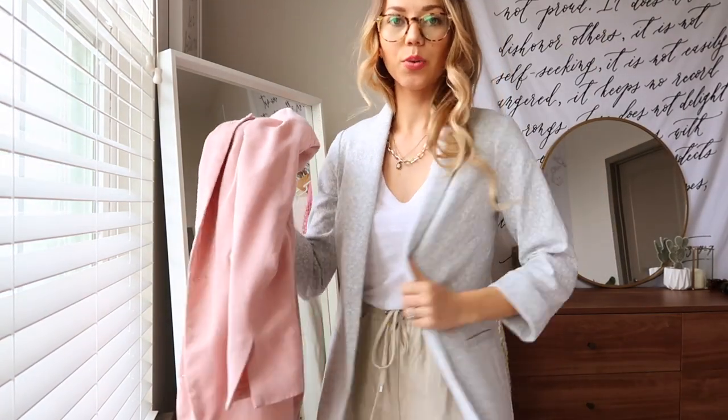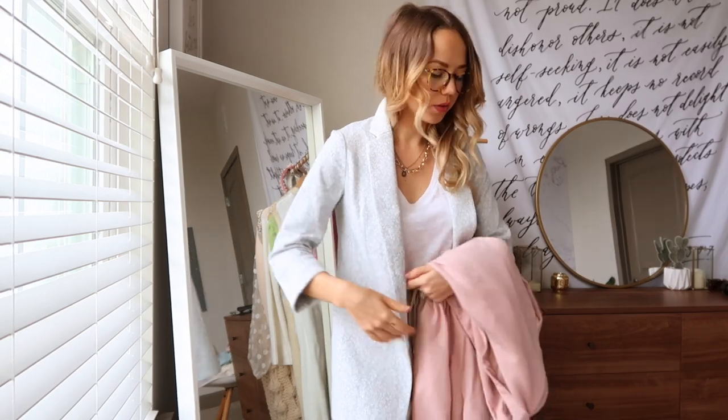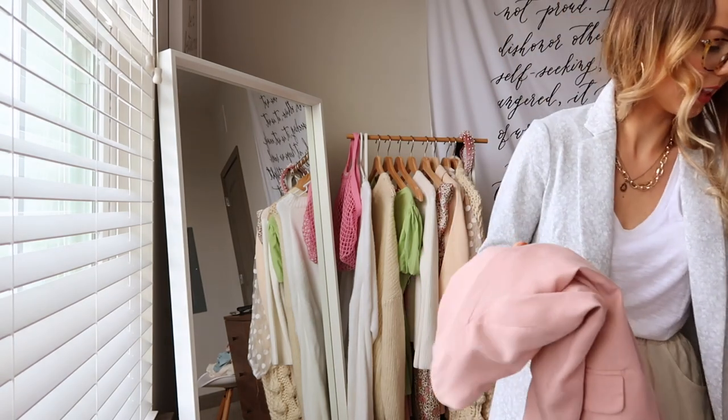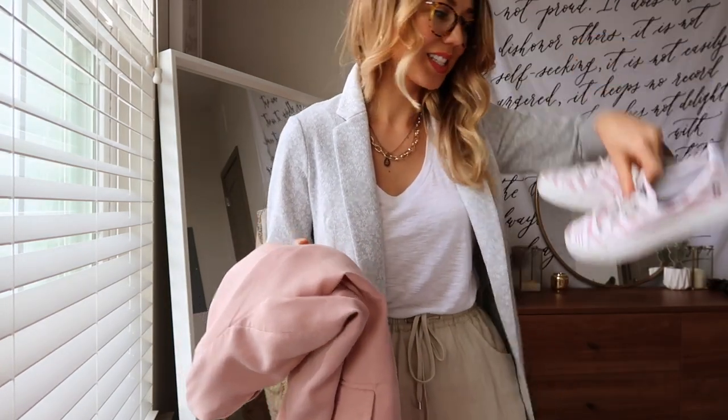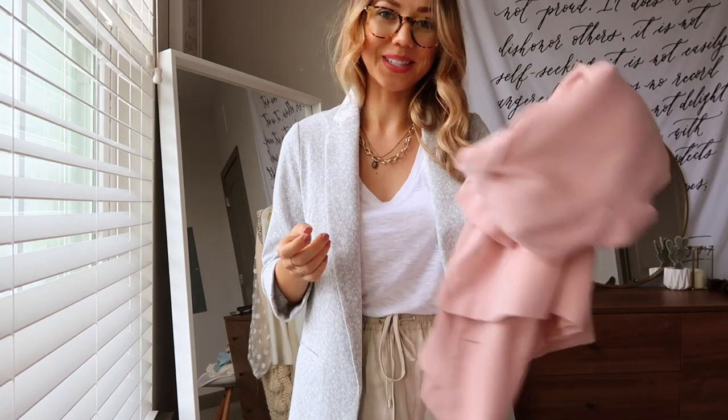Pink blazer or the gray one? Obviously I love them both, but I feel like the gray goes really well with the black shoes, but pink is so great for spring and it would go well with these cuties. So I think the correct answer is to always go with the pink.